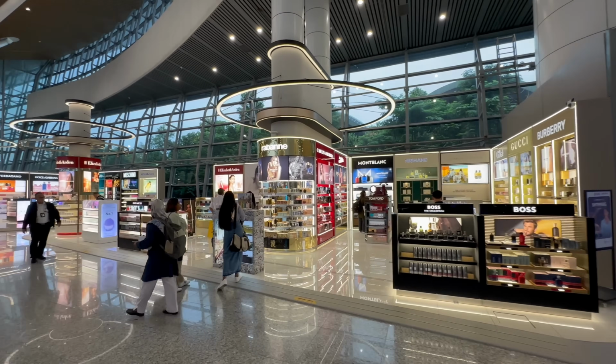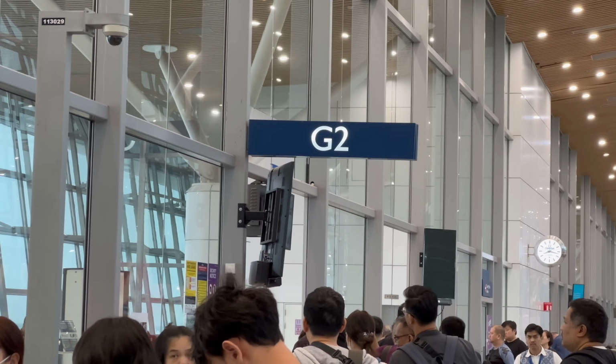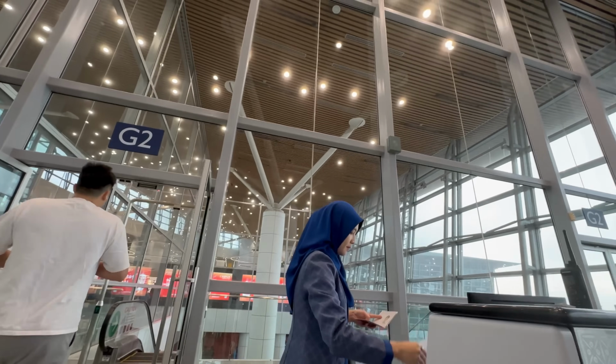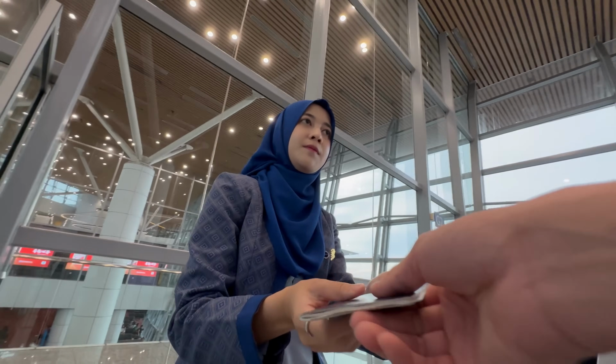There was a 15-minute wait at the security, which is not a good show. Imagine paying $10,000 to fly Emirates first class and you have to line up like this. They need to implement a priority queue for business class and also frequent flyers.